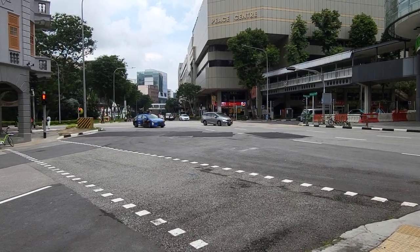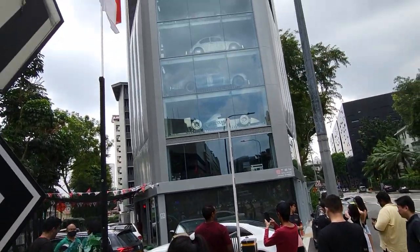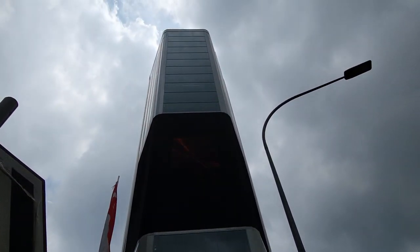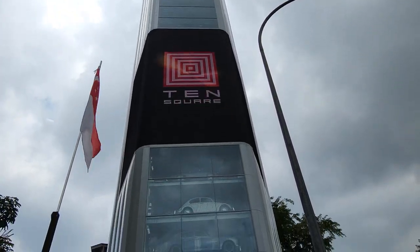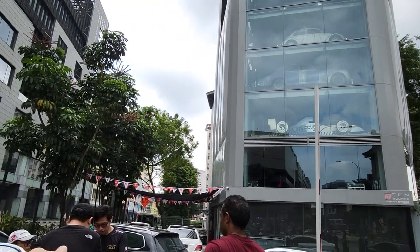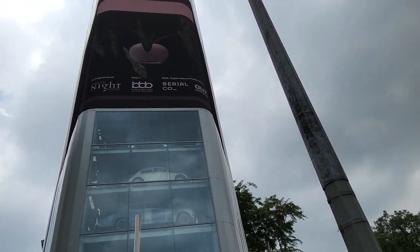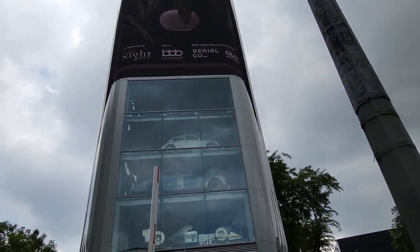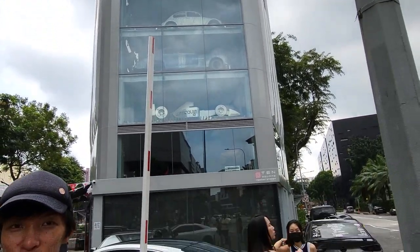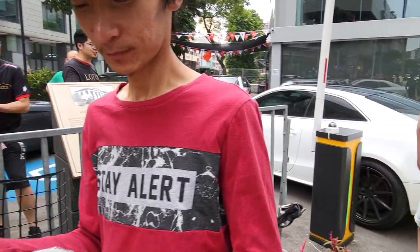So guys, I'm here at, I don't know, I passed by Orchard Road just now. So here we're at Times Square. This building, you can only see it from far, but basically it's like a vending machine and the cars there. Initially he said he'll load our cars up for us to take pictures or drone shots. So later we'll head on to another one. Yeah. Thank you, bro.